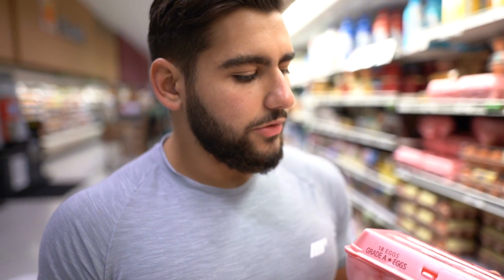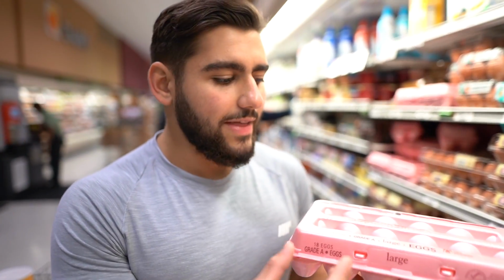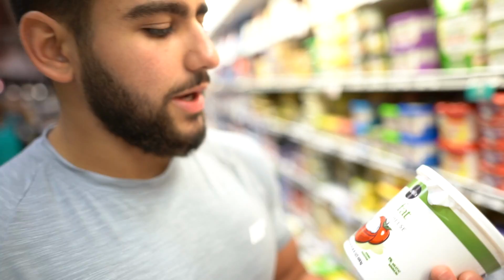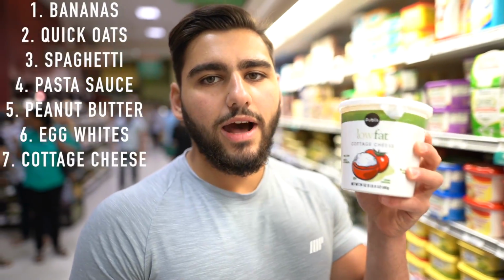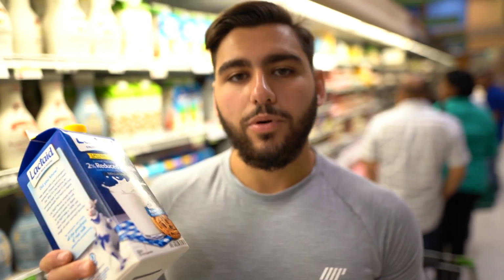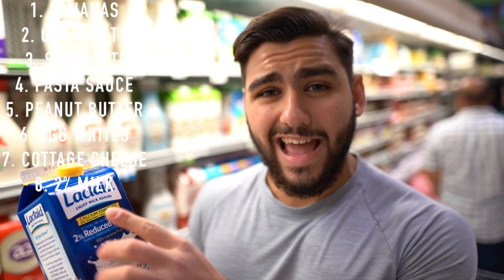Okay, moving on, we are going to grab some egg whites. Now, I'm specifically gonna grab whole eggs and then individually separate the yolk from the white to get my egg whites today. So next up, we're gonna grab some 1% cottage cheese. So moving on, this is going to be super important for meal number two. We're gonna get some 2% reduced fat lactose-free milk.